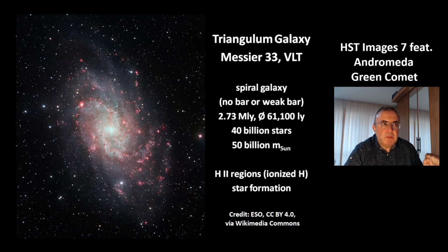This is the Triangulum Galaxy Messier 33. The picture is from the Very Large Telescope. It has one difference to the Andromeda and Milky Way Galaxy. It is a spiral galaxy, but with no real bar, or a very weak bar. It is located at a distance of 2.73 million light years, and has a diameter of 61,100 light years. The Triangulum Galaxy contains 40 billion stars and has a mass of 50 billion solar masses. It has many H II regions. H II means ionized hydrogen, and it has a high star formation rate.